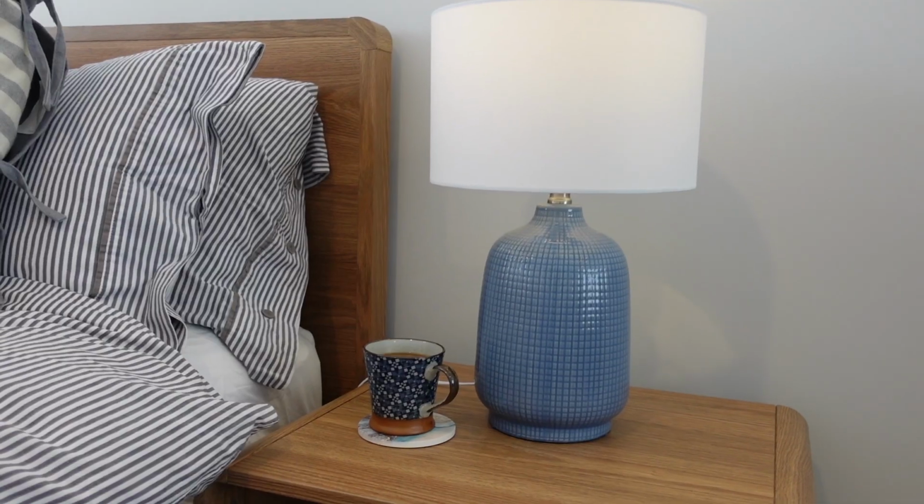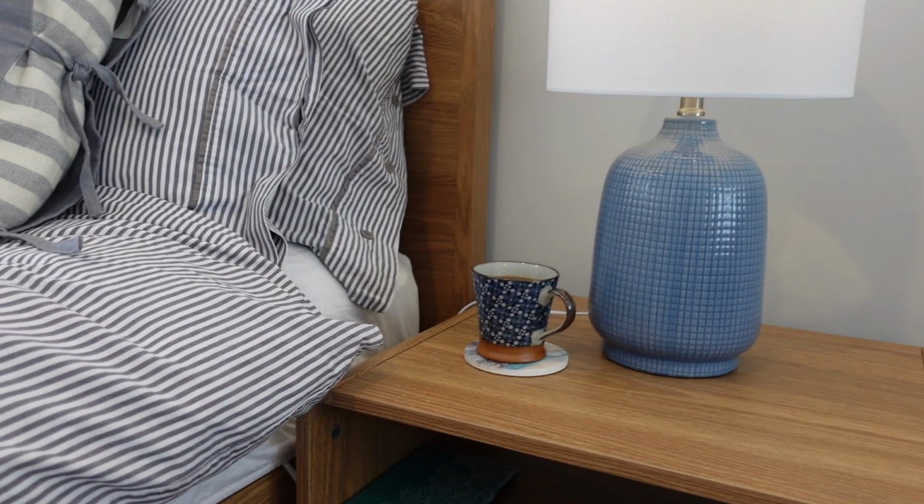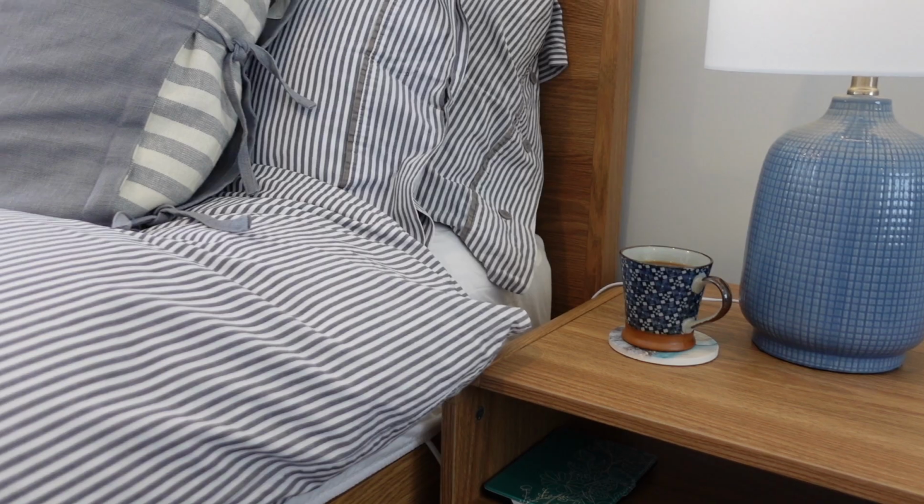And we do love a coffee in the morning, so on our bedside tables we also have coasters just to protect the table itself. We love having coffee in bed and chatting about the day in the morning. It's one of our favorite little routines.